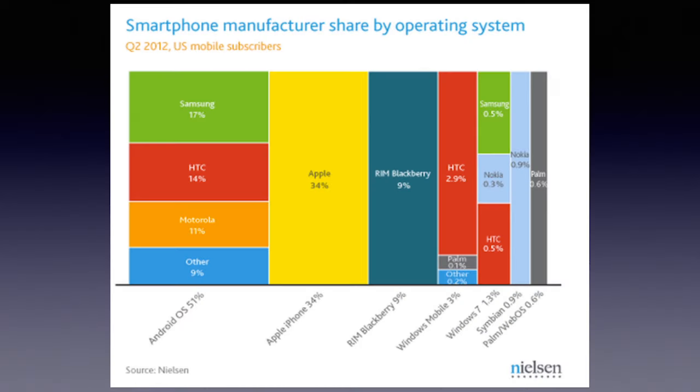Here's one from Nielsen. They measure smartphone market share, and this is called a tree map. And in a tree map, each of these rectangles is sized to match its value. These are percentages of market share. And the overall big rectangle is 100%. And you'll notice pretty quickly that Apple in yellow in the middle at 34% is about the same size as BlackBerry, which is only 9%, right?